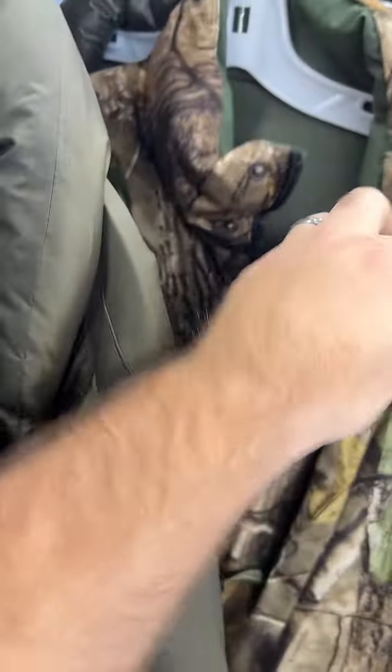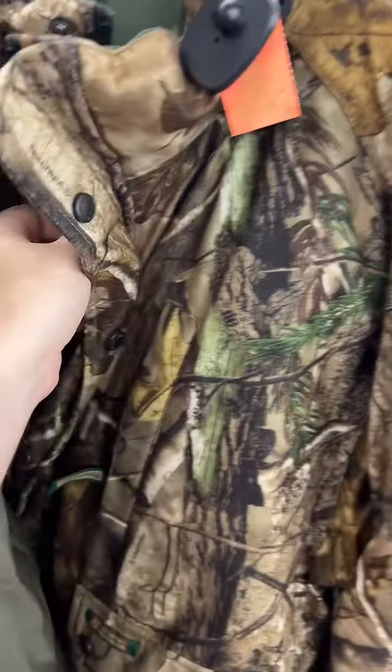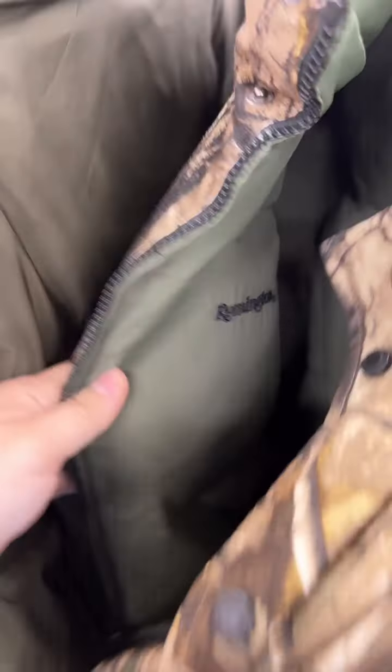What brand is this? Oh, it's a Remington. This is a reversible Remington too. Is it down-filled? It's $30. It's too pricey, but next week I might pick this up.